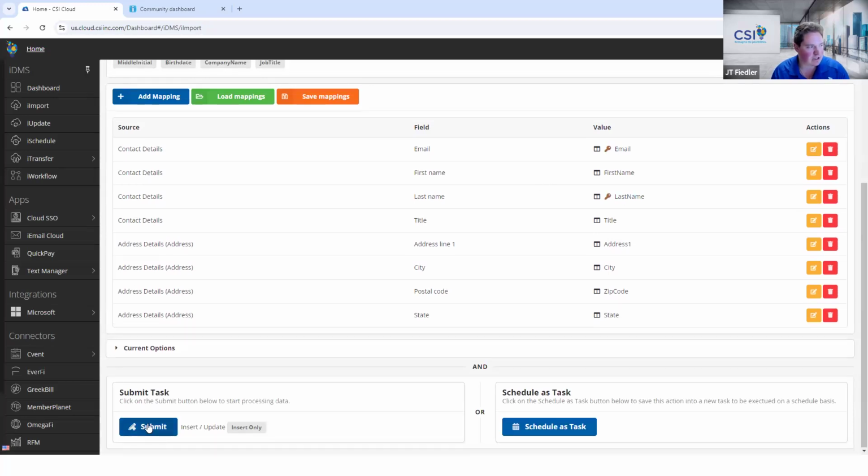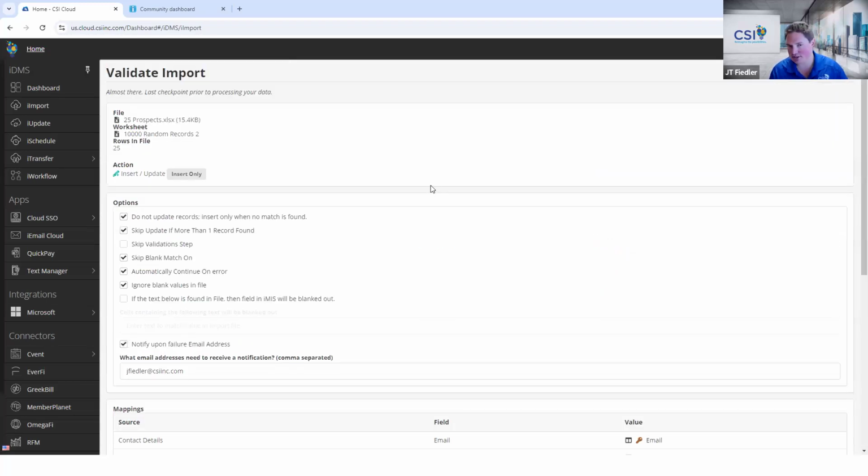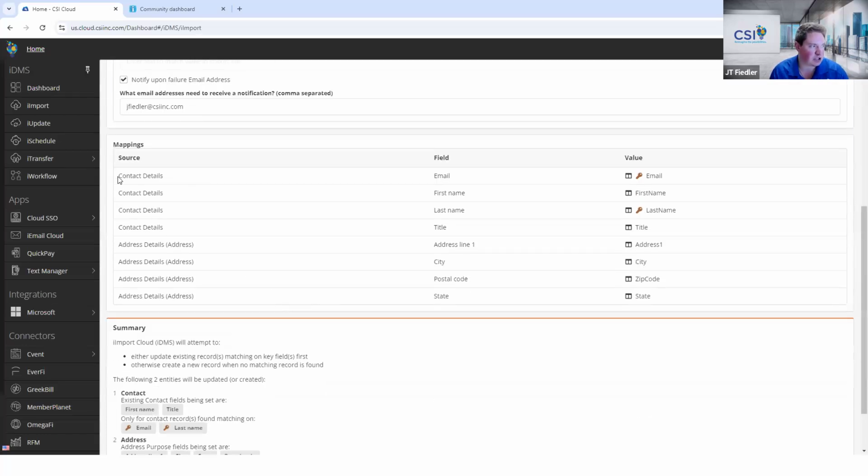We'll go ahead, we'll hit submit. This brings us just to a validation screen so we can double check everything. And just to show you, we did contact details as well as we're bringing in an address. So this is just obviously basic. You could put panel data, additional fields, whatever data you have in your spreadsheet, you can have it all in one go.